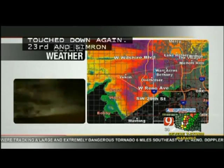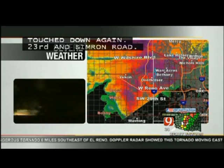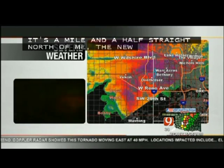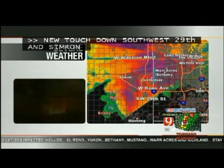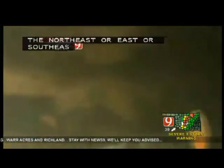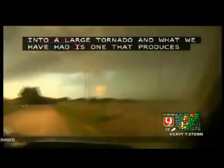Just touched down, a new circulation. So that new touchdown, a new tornado, Southwest 29th and Cimarron Road. The movement will be either a little northeast or east or a little southeast. It's been varying somewhat. Most likely this one will grow into another large tornado. So what we've had is one still producing very strong winds, but a new one developing at a different location. So once again, the town of Yukon. New inflow developing here. We're going to get another big one right here over Yukon.